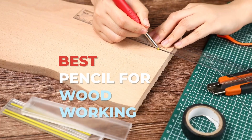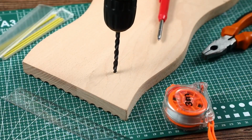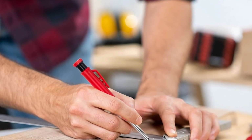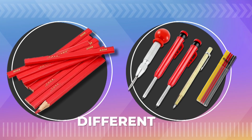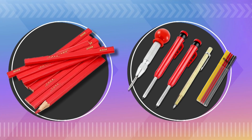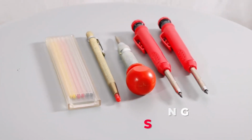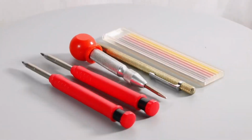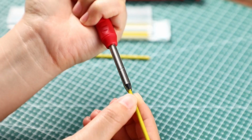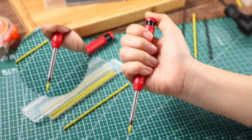A good woodworking pencil is essential for any woodworker, whether you're a beginner or a pro. It needs to be durable, accurate, and easy to use. But with so many different pencils on the market, it can be tough to know which one is right for you. That's where we come in. In this video, we'll review the top 5 woodworking pencils and help you choose the best one for your needs. So, if you're ready to learn more about the best pencils for woodworking, let's get started.